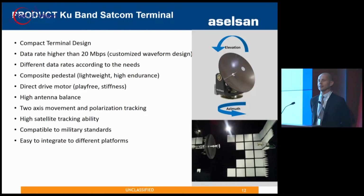The reflector is designed specifically for this project. 2-axis movement and polarization tracking are present on the antenna now. And it's very easy to integrate to different platforms. Now we are trying to integrate this system for the UAV projects which are present in the country, Turkey.